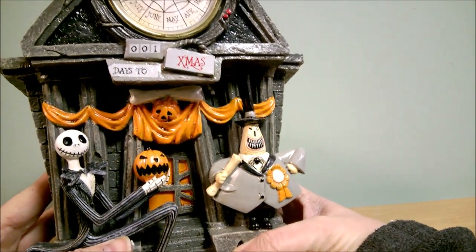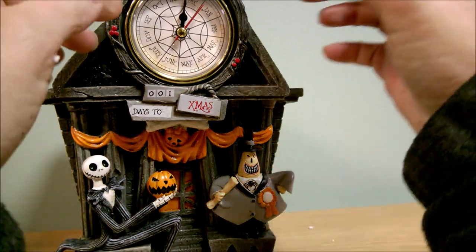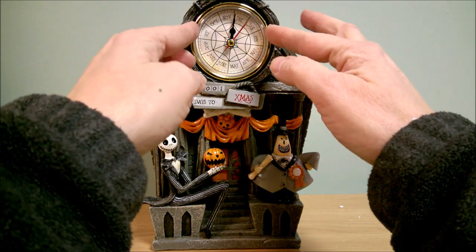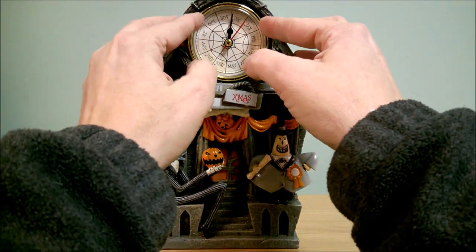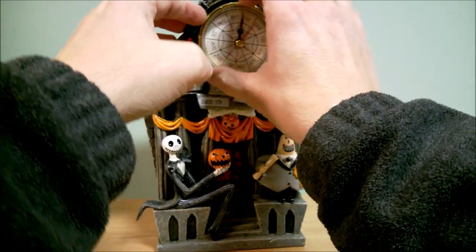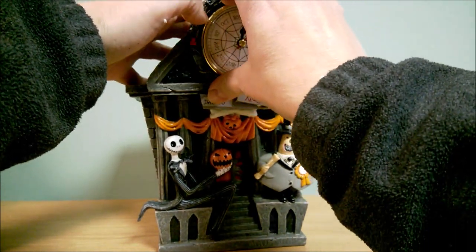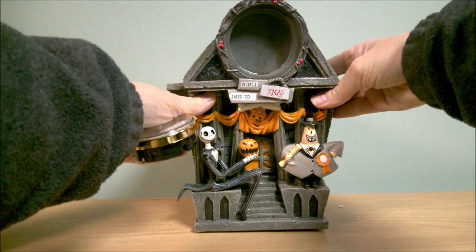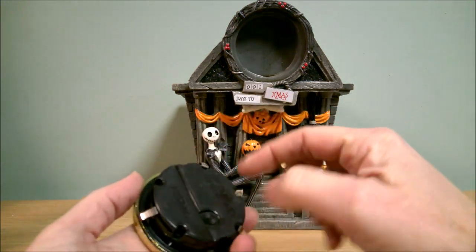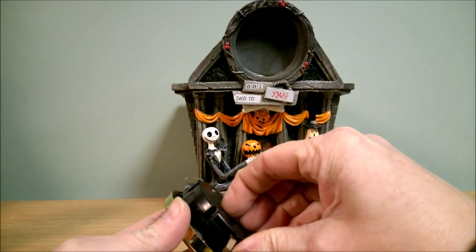And this is supposed to be a working clock, so I wonder if you just pull it out of there. Let me back this up a little bit. I think you just pull this out. Maybe. Yeah, it comes out. Let me get that out of there. There, I got it. Okay. So here it is. It just pulls out. It's got these little clips that hold it in there. And then you can just put your battery in here.